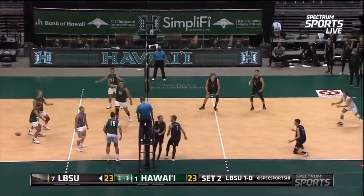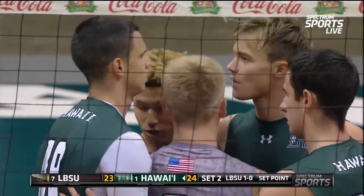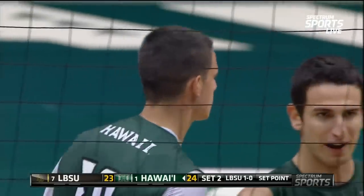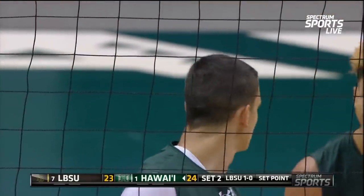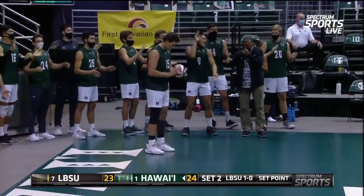Here's Rado, off the block and out. And it's aloha ball for set two for Hawaii. Remember, Hawaii had aloha ball 24-23 in the first. Yes, they weren't able to close it up.